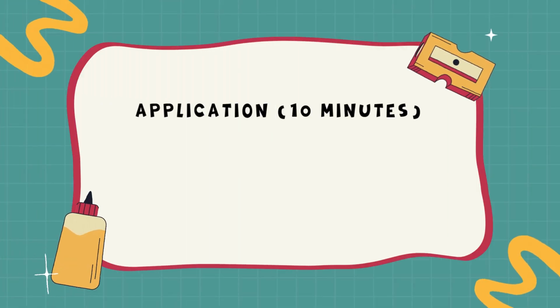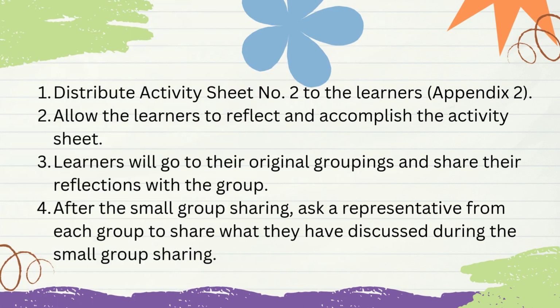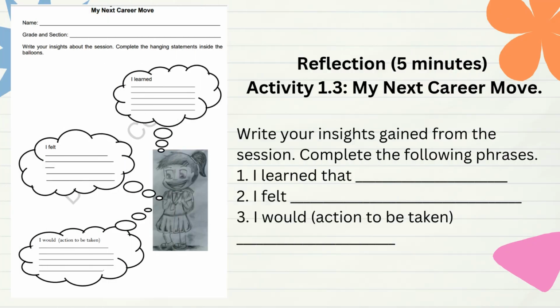Application, 10 minutes, Activity 1.2, Reasons behind my choices. 1. Distribute activity sheet number 2 to the learners, Appendix 2. 2. Allow the learners to reflect and accomplish the activity sheet. 3. Learners will go to their original groupings and share their reflections with the group. 4. After the small group sharing, ask a representative from each group to share what they have discussed during the small group sharing. Reflection, 5 minutes, Activity 1.3, My Next Career Move.